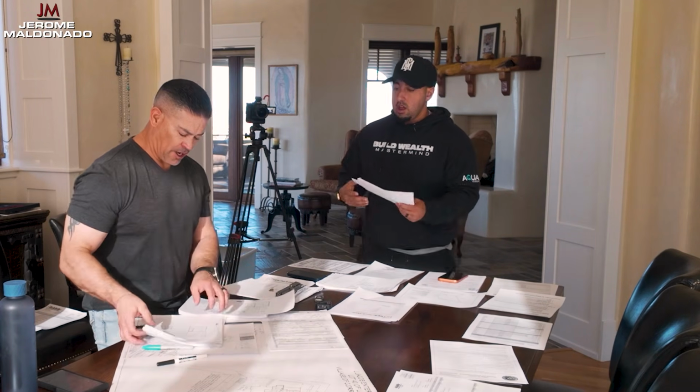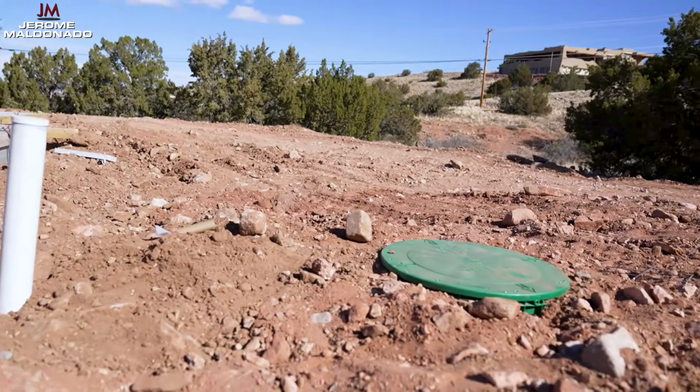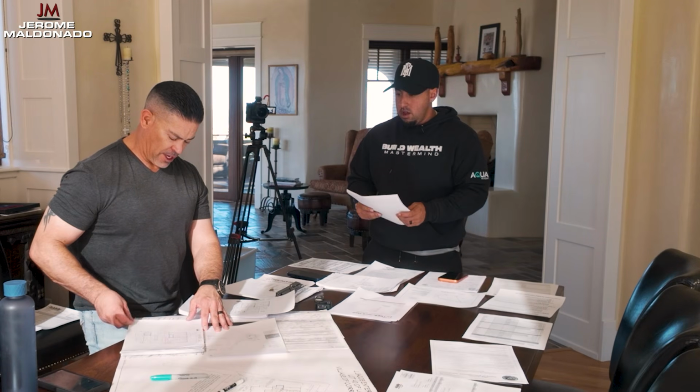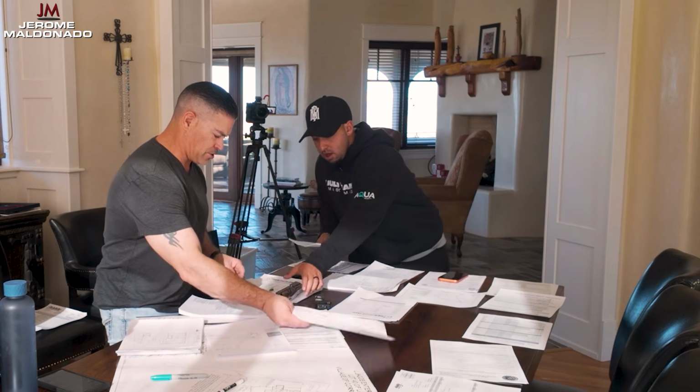So look, I already have like all these put together right here. Okay. And then I got my grading and drainage plan. That's going to go with this set of prints right here. And you got to put a set with each one. Okay. So I'm going to end up stapling these all together here in a second. But what I'll do is I'll have this one go on top.